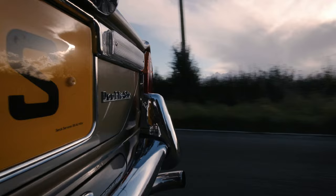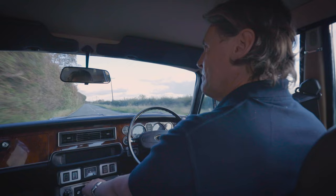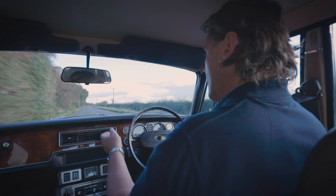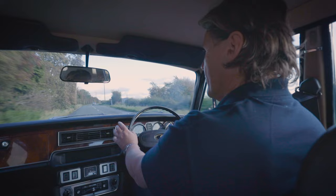The rev counter isn't working, I noticed. That will work, because it usually does. It's just bringing everything out of its slumber. And I'm just letting the car warm through. Oil pressure's great. The oil pressure on these from the factory should be 63 pounds per square inch at 3000 RPM. And this oil pressure is very, very good. We know that.